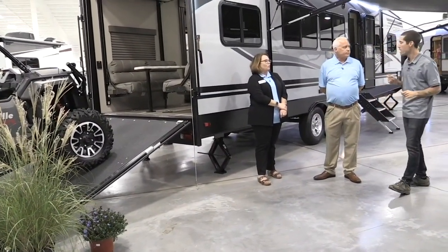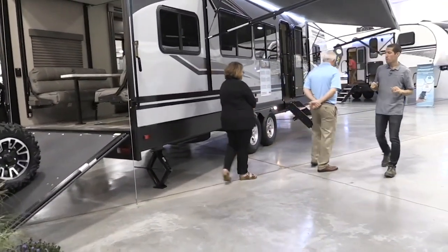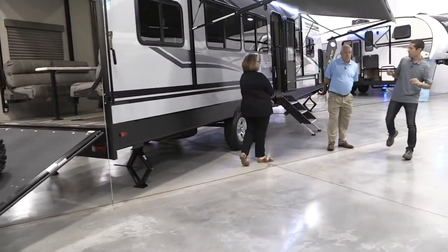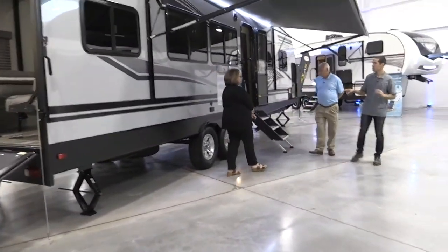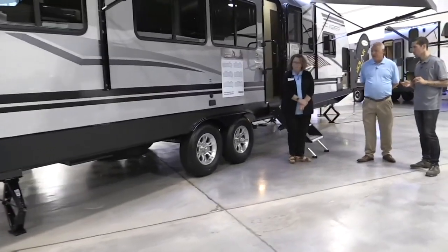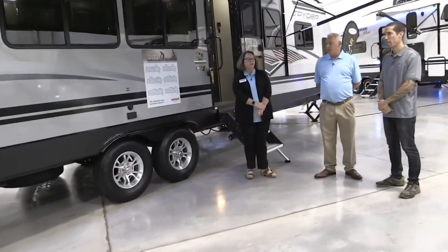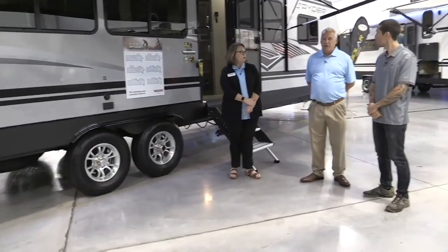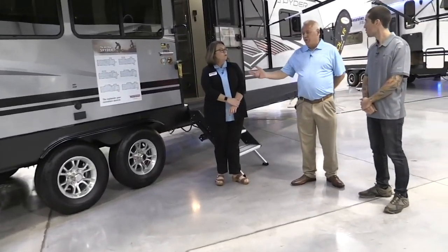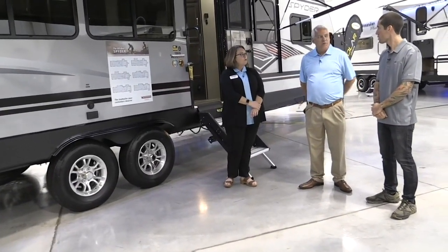Something else I wanted to ask you about, and we'll move slightly back here, was the axles on this toy hauler. We have torsion axles on these. Like Jen mentioned, people are putting their valuables in these units. Most people have spring axles on toy haulers, which gives you a rougher ride. This has more of an independent suspension. It's going to be a smoother ride, and it's going to be safer.